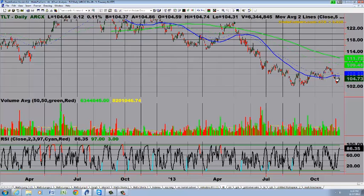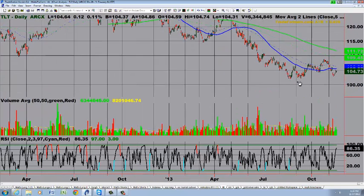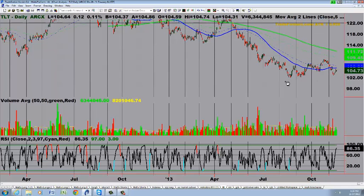So we definitely want to keep track here because there's this potential for a major breakdown. If we break these lows, it'll also be breaking the lows on the 80-month moving average as well. We definitely want to keep a watch on that.